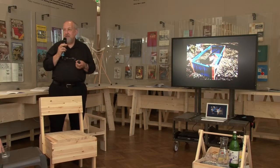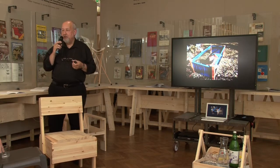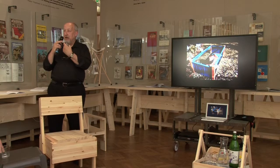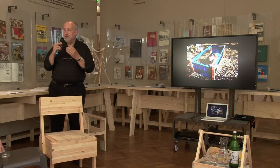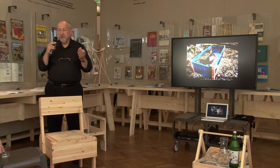This design is in the slideshow, and somebody told me that people are more interested in the baby than they are in the design. But it's a little crib, and it uses a technique of posts and plugs. The first rod comes in, the second rod locks that rod in place, and the plug locks the second rod in place. So the whole system becomes very rigid, and it's very easy to take apart into pieces.